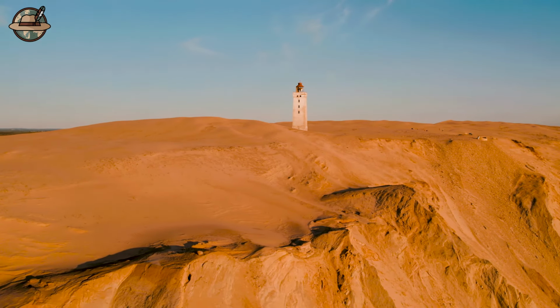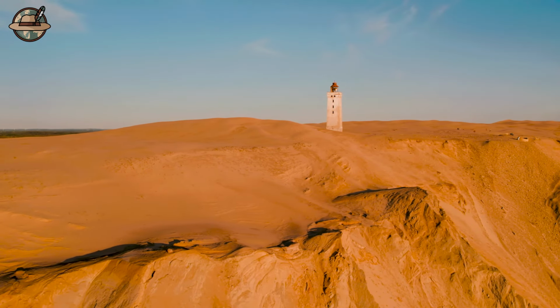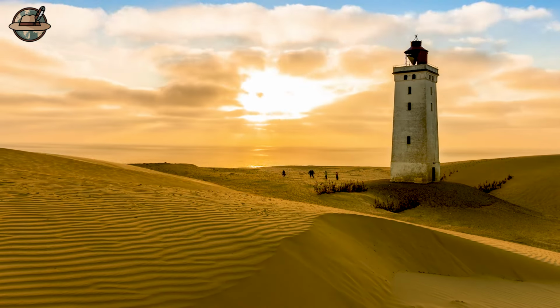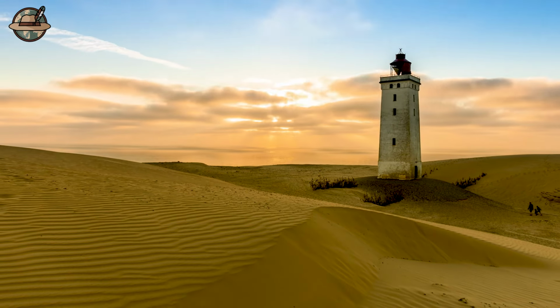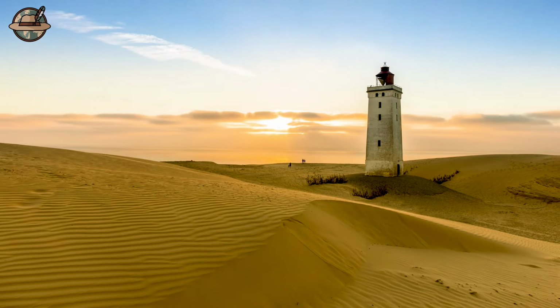Walking through these golden dunes feels like stepping into another world. The silence is profound, broken only by the whisper of the wind. As the sun sets, the sand glows in hues of orange and pink, painting an unforgettable picture of Denmark's raw and untamed beauty.